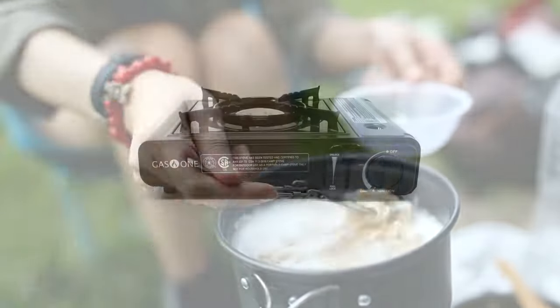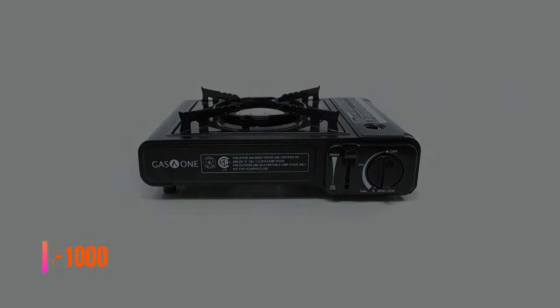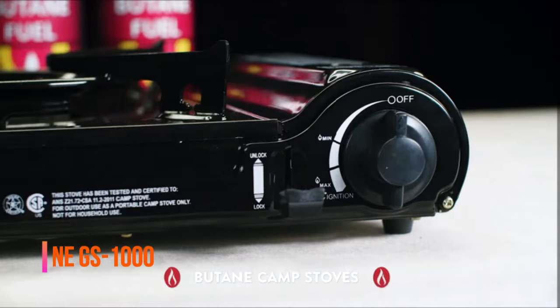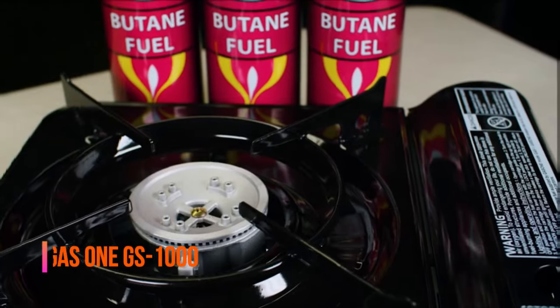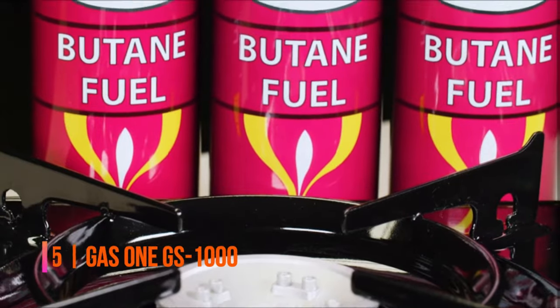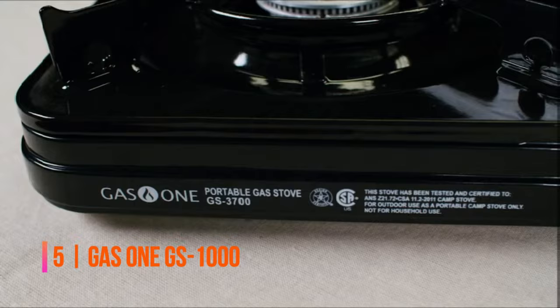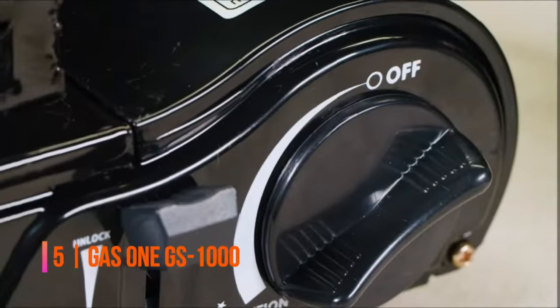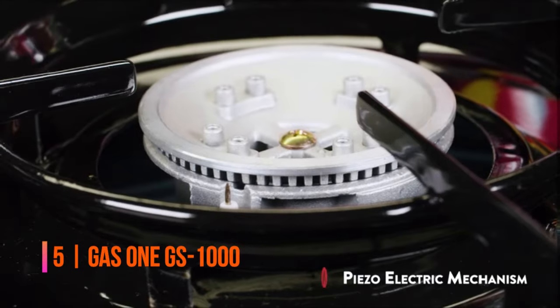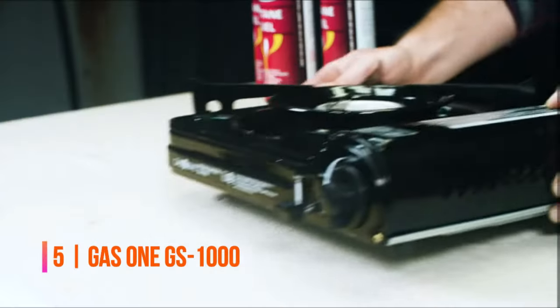The 5th product on our list is the Gas One GS1000 gas stove. The Gas One is a great budget-friendly buy that's versatile and lightweight. This single-burner camp stove will hold a tea kettle or cook a big one-pot dinner. It has an automatic starter with a safety shutoff and a fuel cartridge injection safety feature. Offering 7,650 BTUs and weighing in at just under 2 pounds.